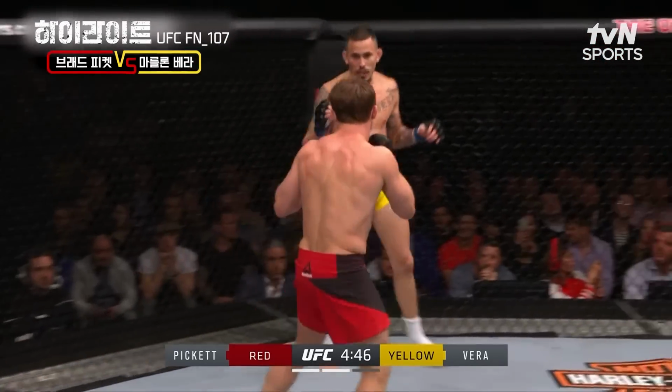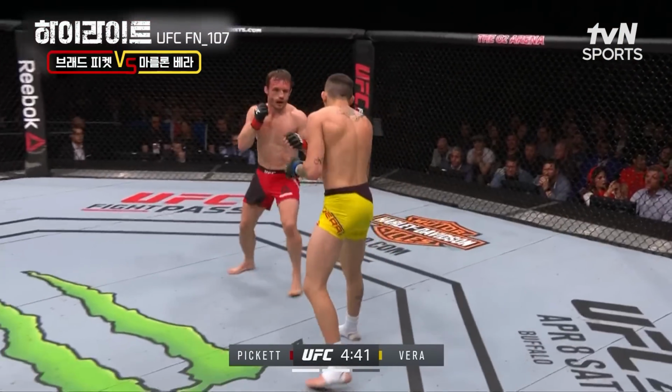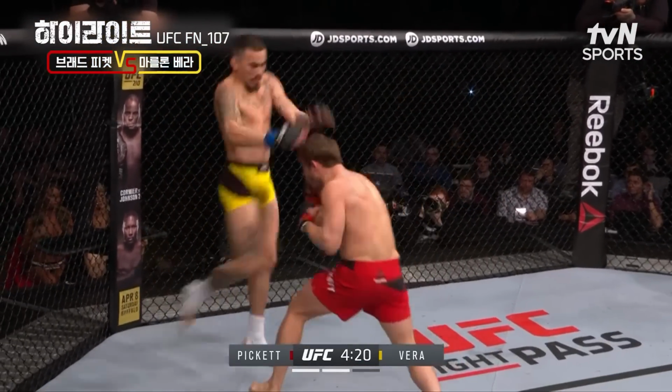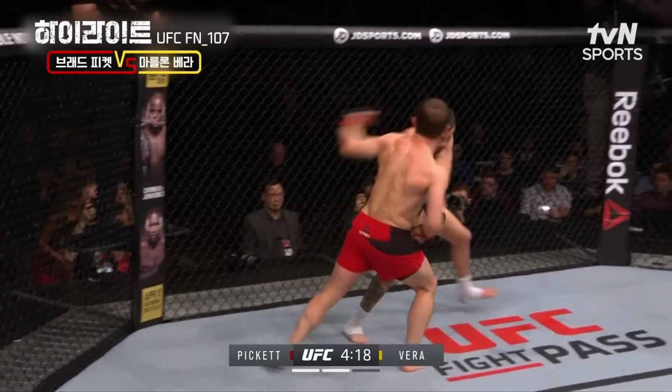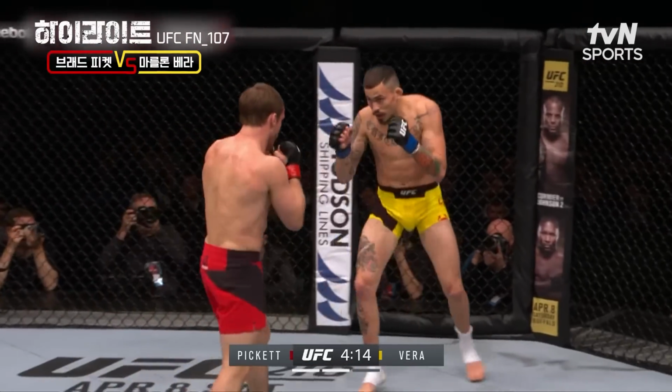Brad searches for the left hook again, controlling the octagon. Oh, there's another knee. Nice timed knee from Vera. Very good at flicking kicks out from different angles, just like that front kick there. There's the knee again. Fighters seem to have a lot of success right up the middle against Brad Pickett.